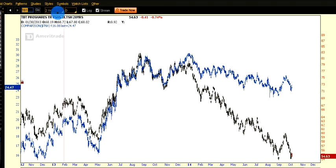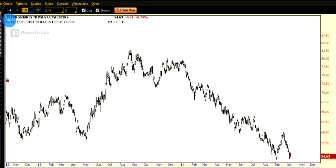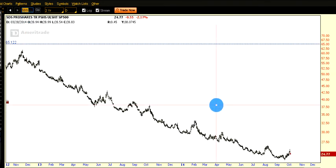The other thing you could do, let me remove this left scale. Okay. The other thing you could do if you're bearish, when you become bearish, if you're not bearish right now, but when you become bearish, you could also buy something, and I trade this, called the SDS. It's kind of a double short, the S&P 500. So if the S&P 500 is down 1%, this will be up 2%.